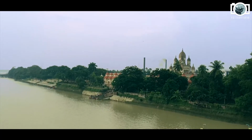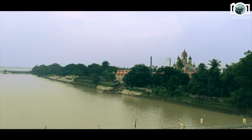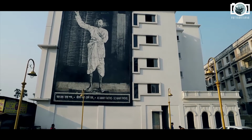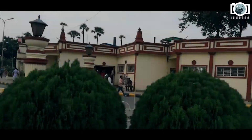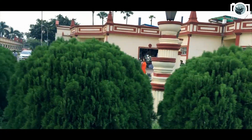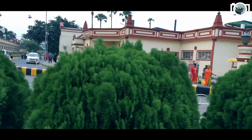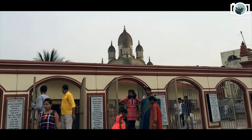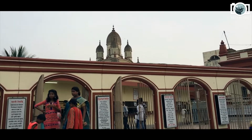Overlooking the Hooghly River and the Belur Math across, the Dakshineshwar Kali Temple stands tall with its historical association with some of the greatest names to have resided in the city of joy, Kolkata. Earlier, there were no restrictions for photography inside the temple compound. But now, photography is strictly prohibited inside the temple compound, and everyone has to leave their camera or mobile at a counter before entering the main temple compound.